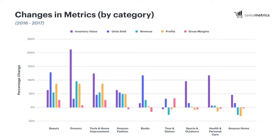And here also in beauty, what we notice is that it looks really strong from the metrics, but it's a really hard category to get right. There's a lot of patents involved. The barriers to entry there are a bit higher than some other categories.